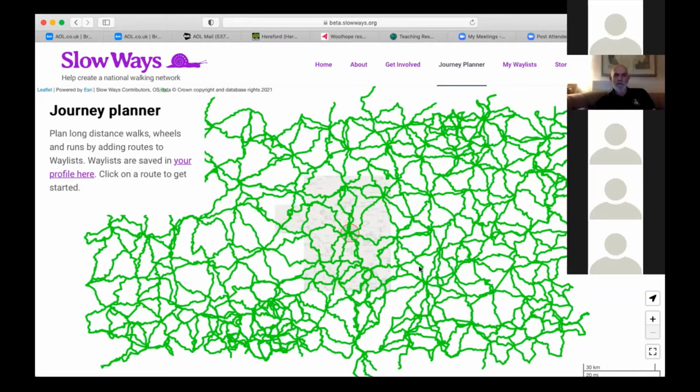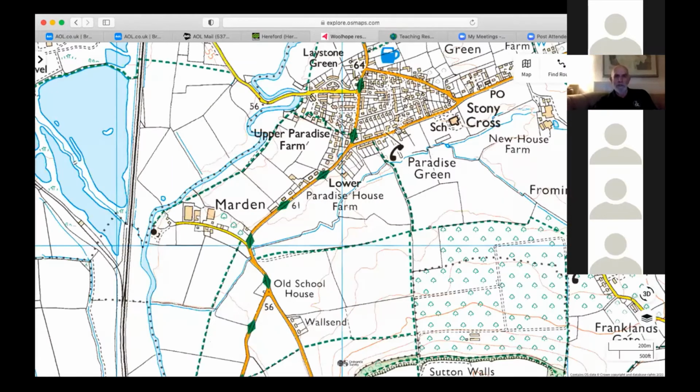As I say, some of them have just been drawn as a desktop exercise and have yet to actually be trialled, to see what they're like, whether the stiles are intact, whether the bridges are intact, whether there is too much road walking. They're meant to avoid road walking, but not all of them do, because they've been done on a desktop by people who don't necessarily know the area. They're just using Ordnance Survey maps. Largely during lockdown, actually, a lot of it was done. Yeah, that's an interesting project that some people might want to get involved in.